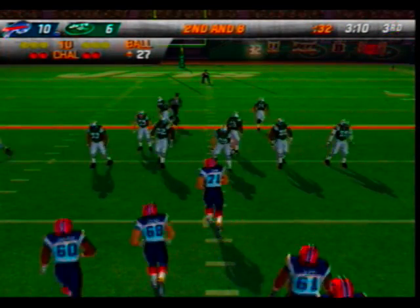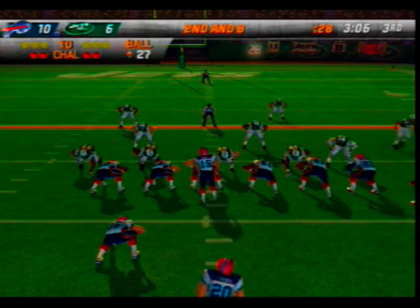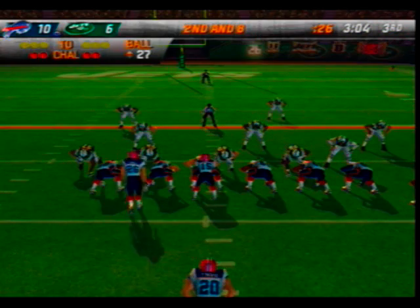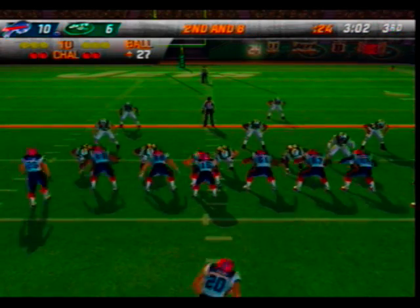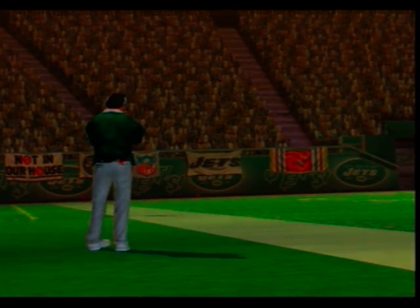Ball on the 27-yard line. The Jets line up in a 4-3. Cross play to the right. We're going to spot this one at the 31-yard line. He wraps up the ball carrier, and his tackle total is now four. The running game is pretty non-existent so far.